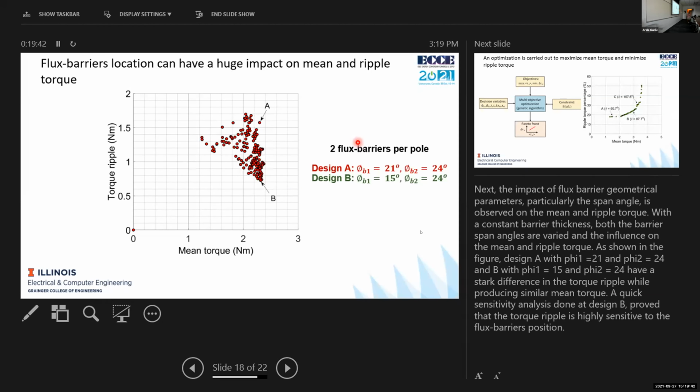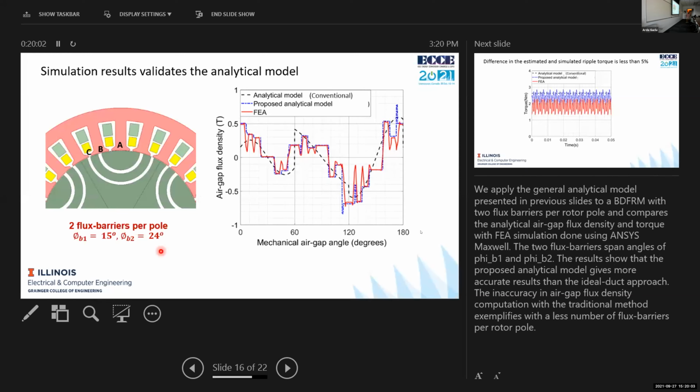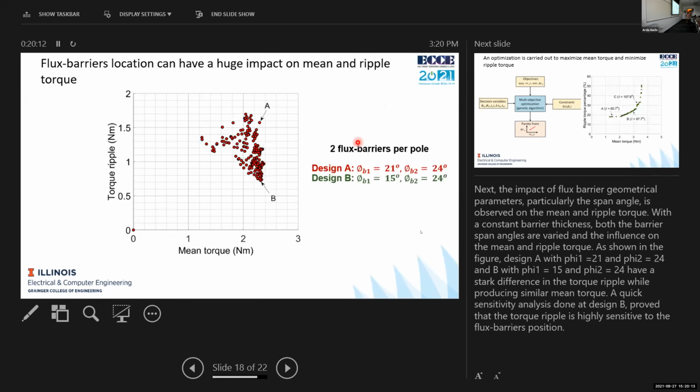So after we recognized that our model calculates the mean and ripple torque more precisely as compared to the idle duct approximation, now we want to look at some sensitivity analysis. What we are doing is changing the location of these flux barriers. Initially, if you remember, the angle A and B was 15 degrees and A and C was 24 degrees. We can change the position of these flux barriers and see what happens to the mean torque as well as ripple torque. I have 2 designs over here, design A and design B. The second flux barrier angle is the same for both, set to 24 degrees, but between A and B, I only changed the span angle from 15 degrees to 21 degrees.